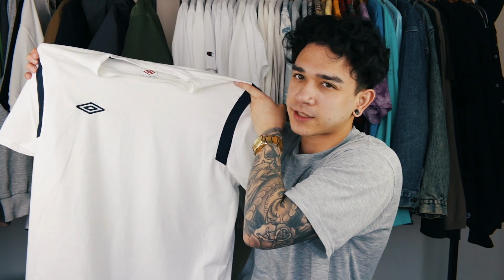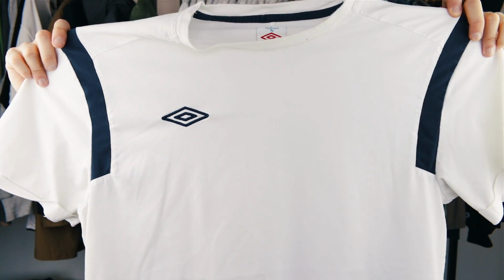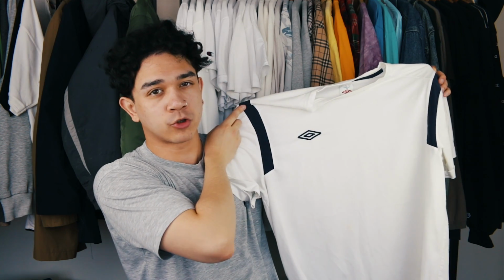Now this Umbro t-shirt looks more of a football t-shirt, still made of cotton, but it's got that sort of football feel to it. Kind of looks like a training shirt. Quick little close up. Two stripes at the end of each shoulder. Umbro logo on the front. I'm calling it and saying that it's a football training shirt.